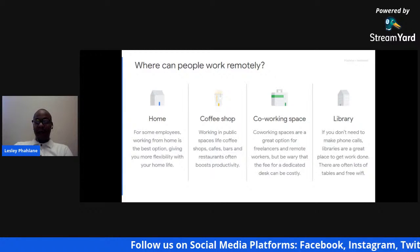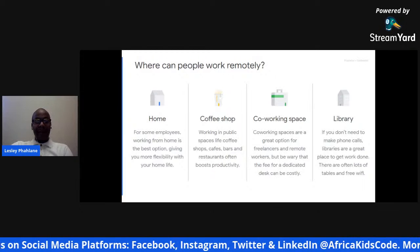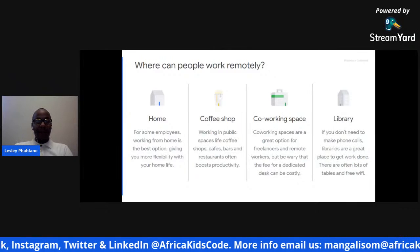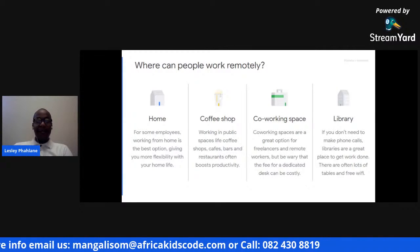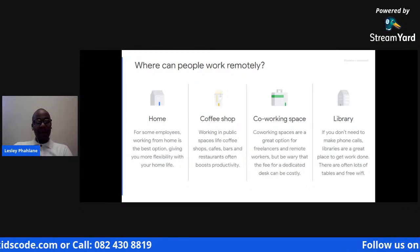The other advantage of working at the library is that most libraries have free Wi-Fi, and there are also lots of tables, and you can also book a meeting room where you can have a meeting with someone.